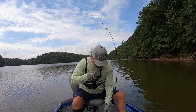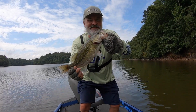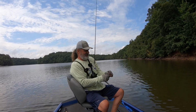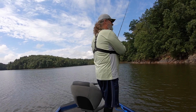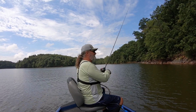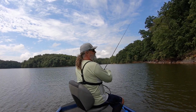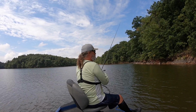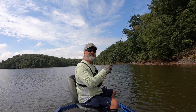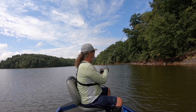Boy, that fish really jumped. That's a solid 1.5 pounds. So I'm just fishing shallow. That's what I've been catching all of my fish shallow pretty much for the month of August, which is pretty unusual for me. I mean, up here in the river, I'm pretty sure you can catch them shallow all year long. So I came up here to fish the docks on some of these pockets for largemouth, and I started catching them this way, so I think I'm going to stick with it.